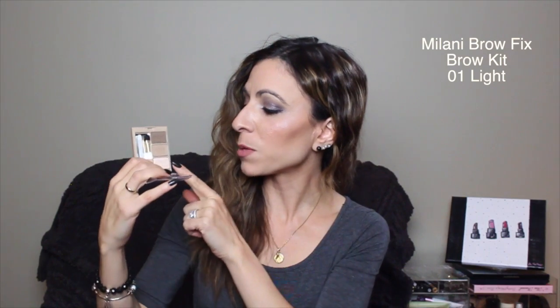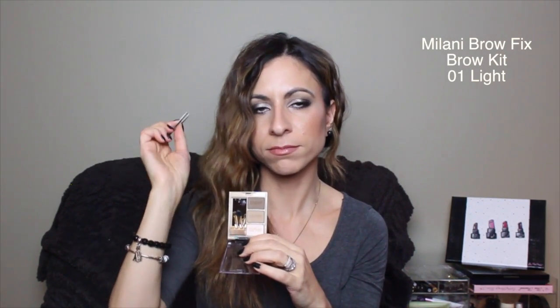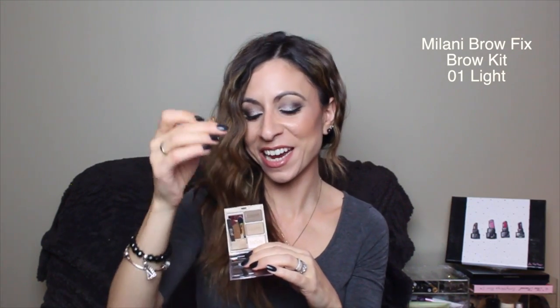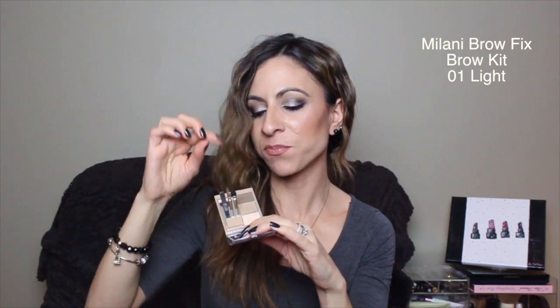You can use these as eyeshadows as well, and it has a really pretty highlight and two colors for your eyebrows, and it comes with a little tiny tweezers. And this brush I actually do use, and I do like it. I haven't used this yet. I wish it had a spoolie in this kit, and then it would be complete. So I love it. It's everything that everybody says it is. So if you are on a hunt for a new brow powder, I highly suggest checking out the Milani Brow Kit.